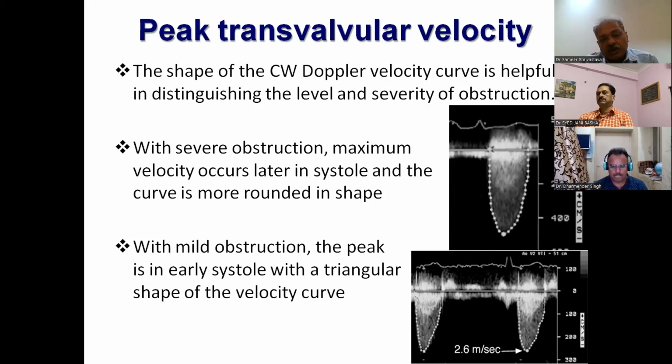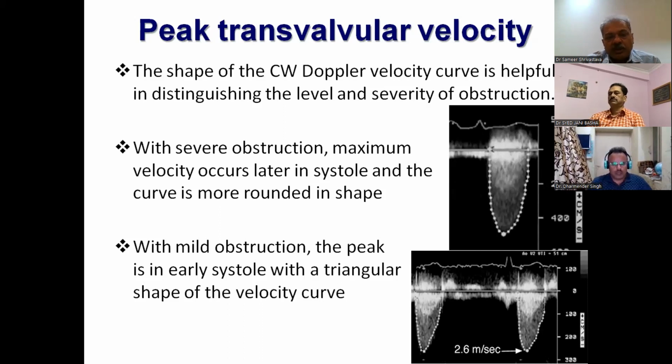So it is the shape of the velocity curve which is important. If it is more curved, more rounded, with delayed peaking, then it is severe aortic stenosis. Early peaking, triangular in shape, this means it's not.